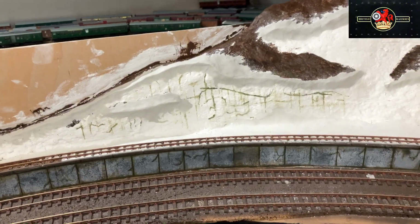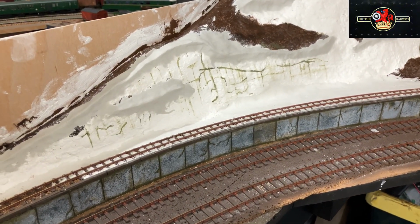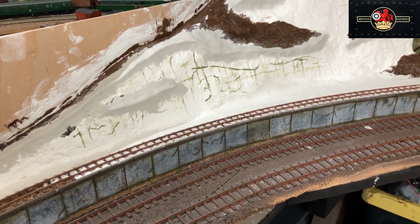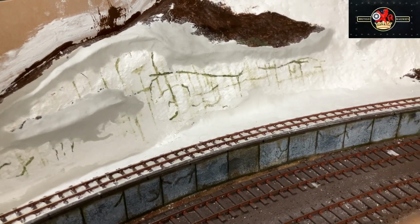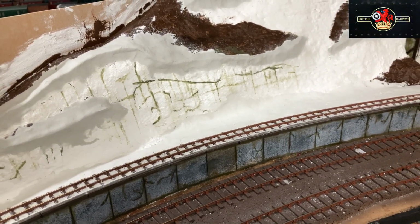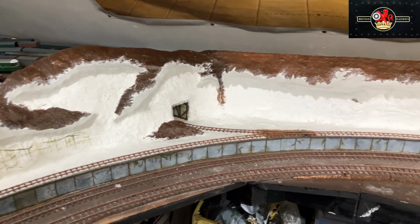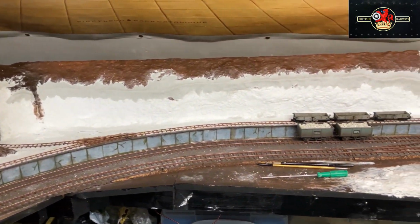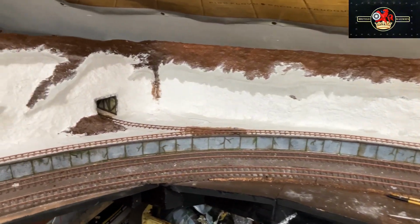Still not sure about that. I think it looks okay. I think once obviously a lot of vegetation's put around it, that weathering sign, well, look I should say, of the chalk will look quite good. So yeah, it's just a case now of letting it all dry, and then once it's all dry, applying the paint, especially to the soil areas.